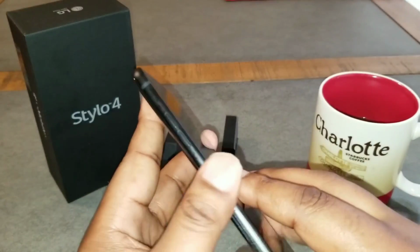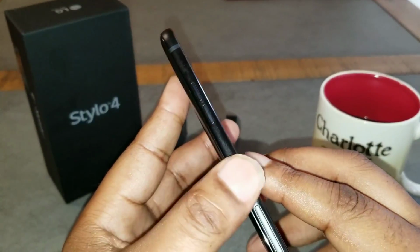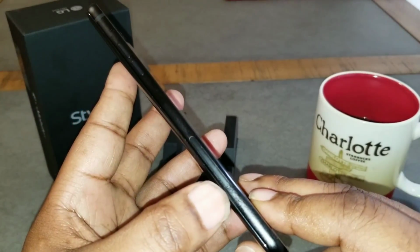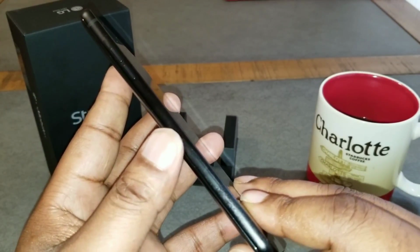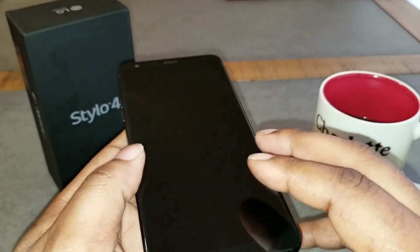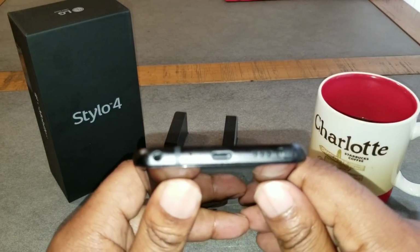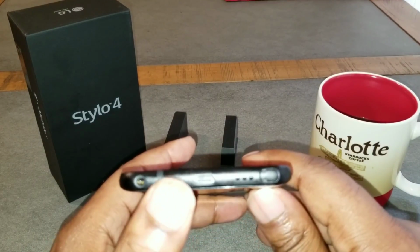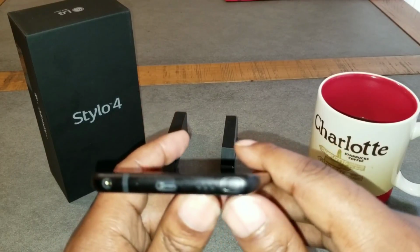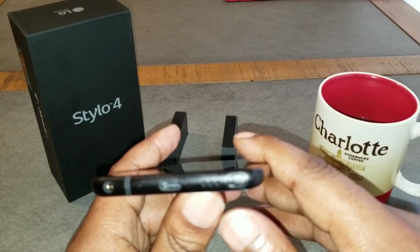On the side, you got your volume up and down. Got your SIM tray. Does have micro SD expansion along with the SIM tray. On the bottom here, you got your headphone jack. Got a microphone there. USB-C charging port. Speaker grill, which is very weak, very hollow.